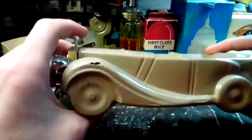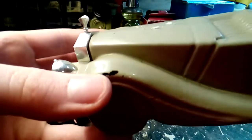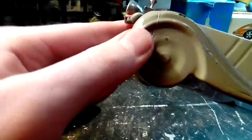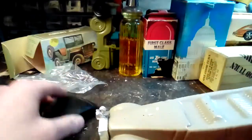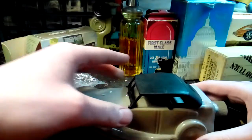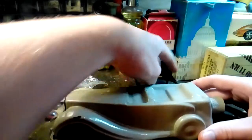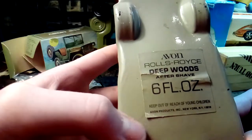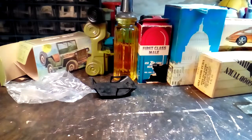And again, this one's painted, but as you can see, it appears to be dark, like black or something. Our grill seems to be loose. I thought this top went with it. If this top goes with it, it doesn't go with it very good. But this is Deep Woods. We'll go ahead and smell it. There you can see this one's painted, as I just mentioned. That one's really strong smelling.